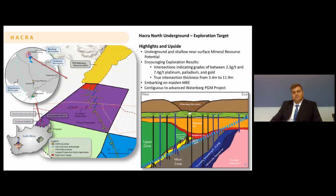The last one is maybe just Hacra on the far north, and very similar to the Aurora project. We need to just confirm the mineral resource estimate. It is slightly different because it contains also a deeper underground resource to the north that borders our neighbor at Platinum Group Metals. You can see in the yellow block. But again, we have to conclude the work, say, in the next 2 to 6 months in terms of declaring a maiden resource estimate on that area, and then we can decide how best to progress with it.